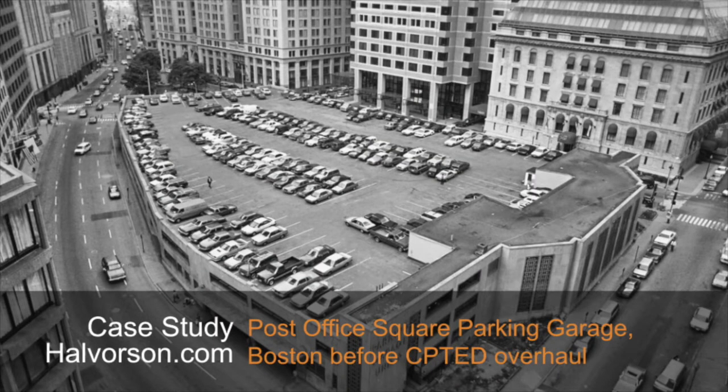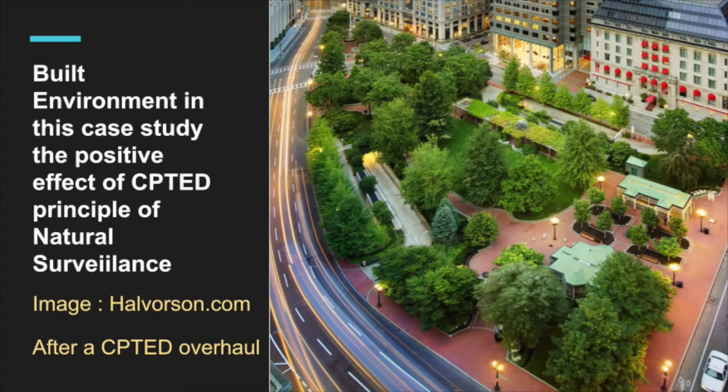By reimagining the space, we can turn to a case study in Boston called Post Office Square, where a similar garage structure had been reimagined to include a very famous park atop, as seen in these photos before and after. Oshawa is no different. Oshawa can certainly implement facilities like this.